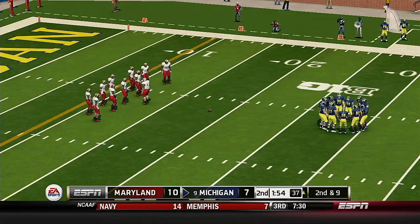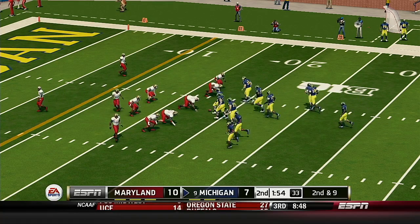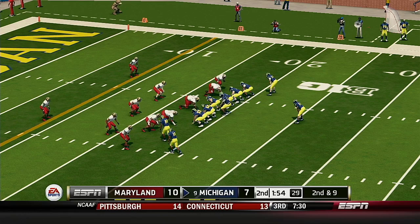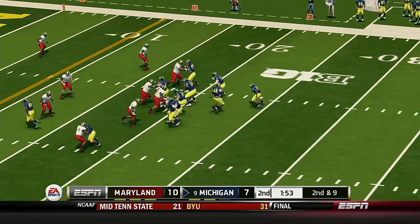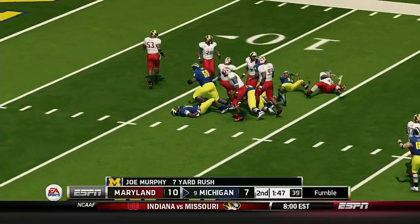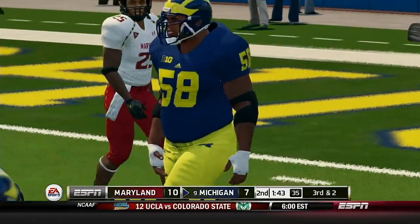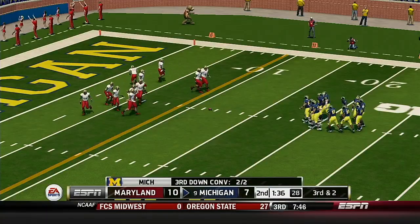The Wolverines taking their first time out of the half. From the 19-yard line, it's second down. Tries to buy some time. It's a fumble. And they fall on the loose ball. And he is drilled at the 12-yard line. This is the 11th play of this drive.